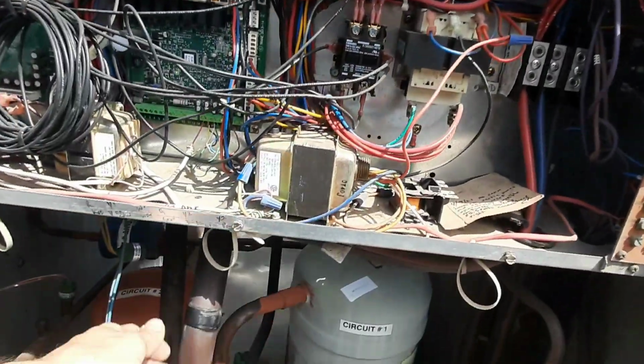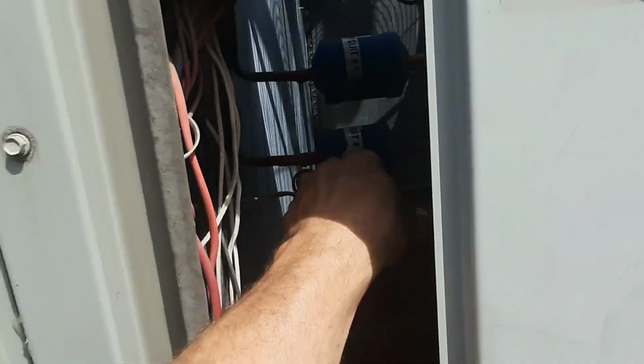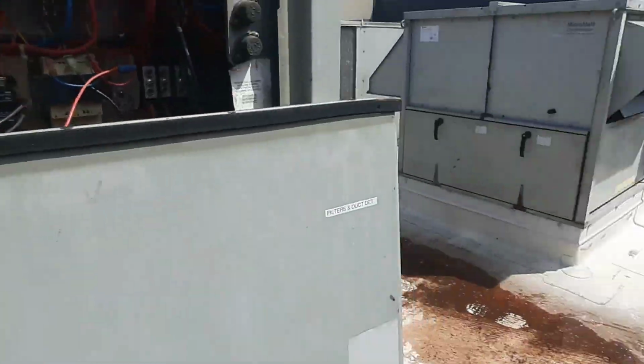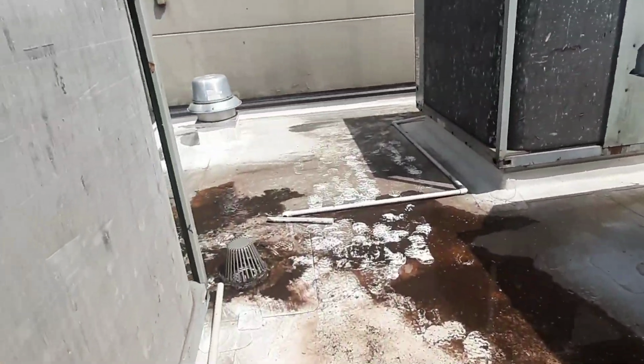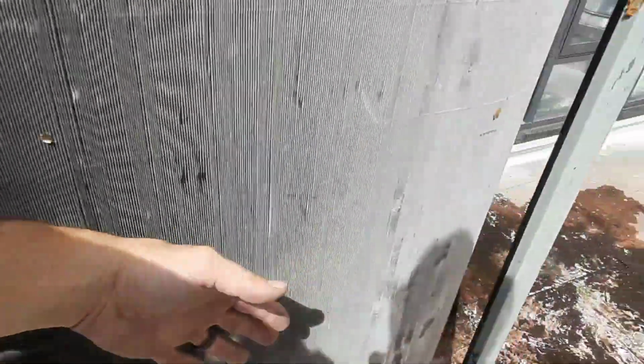So there went second stage. Same deal. The lines aren't even really warm. I feel like I'm moving air.